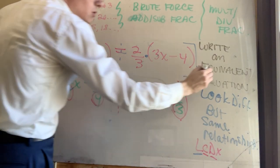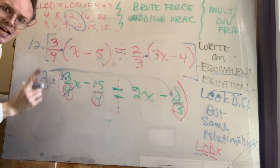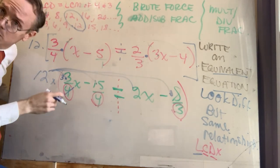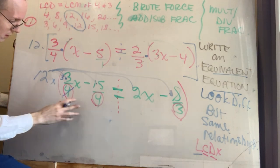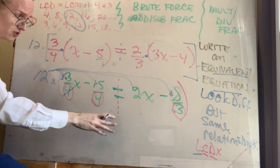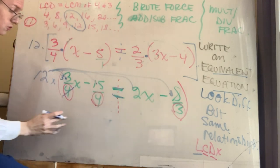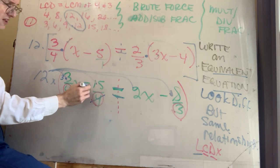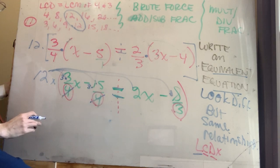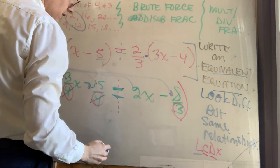You could create an equivalent equation as something that looks different, but it has the same relationships, as long as you're consistent. You can get away with murder in math. It looks like I have a mark on my head. You can get away with murder in math as long as you're consistent. Whatever you do to the left side of equals, do to the right side. So that would be the effect here, cancellation. Also here, still going to have to multiply by something. 12 times 2 is just going to be 24.